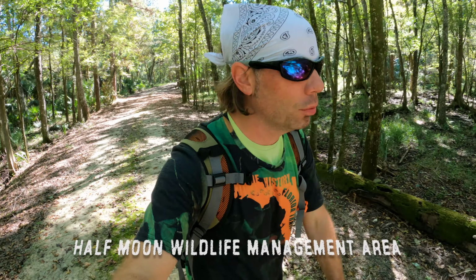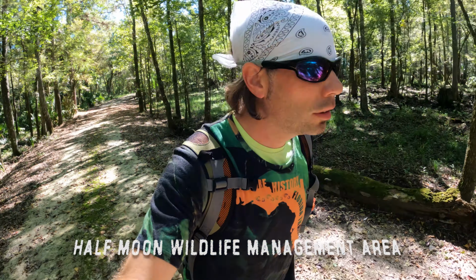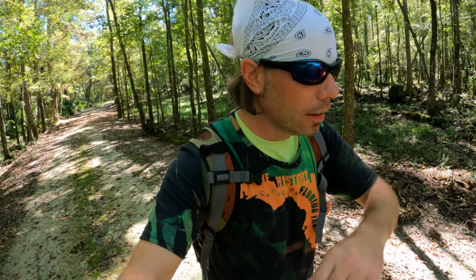Beautiful in these woods. Really peaceful. There's a creek just up ahead. Let's take a look around here. I can see an old cypress tree as well, right along the banks of this creek.